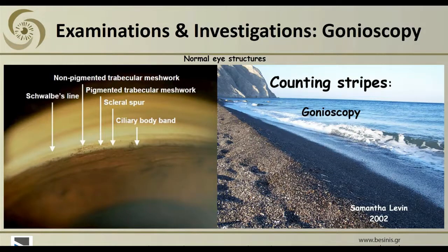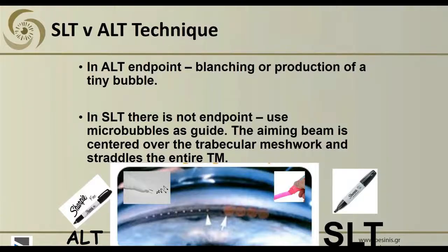The only thing you need to know to perform SLT is how to distinguish the structures inside the angle of the eye. You need to be able to differentiate between the ciliary body band and the scleral spur, and between the pigmented trabecular meshwork and the non-pigmented trabecular meshwork. It's quite different and easier than doing ALT. You can see in this picture that SLT, whereas it is selective, has a spot much larger than ALT. What you actually need to do is cover the whole trabecular meshwork with the aiming beam.